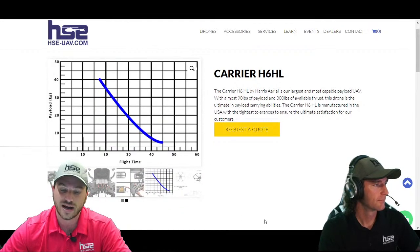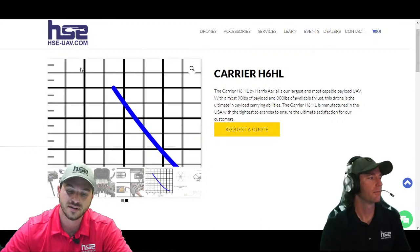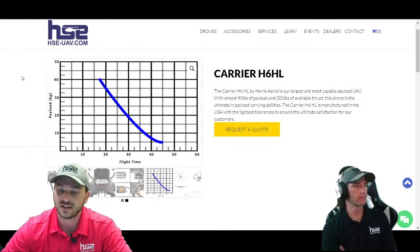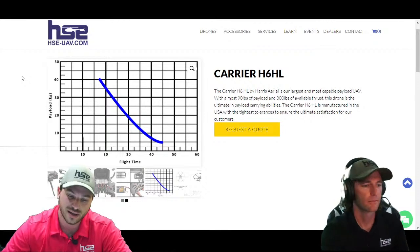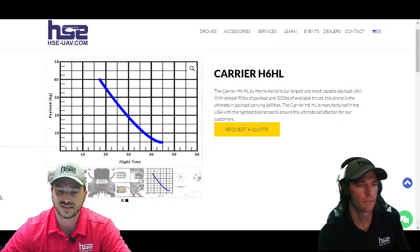This is a graph of flight time versus payload weight. So you can see with a 40 kg payload, which is almost 90 pounds, we'll get a little under 20 minutes of flight time. And as you go down on the payload weight, you can see how the flight time can increase. So that's really, really interesting.